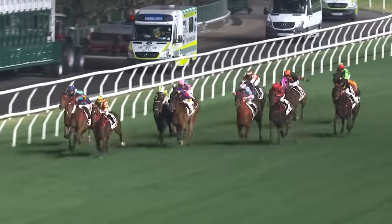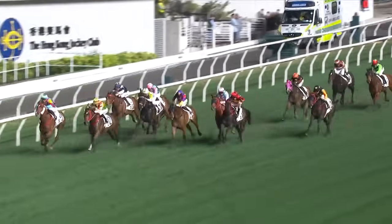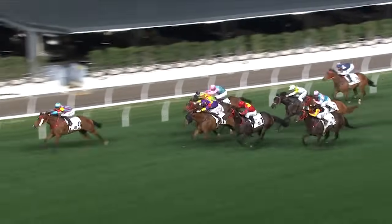A little bit awkward, barrier number 10. If they do go forward, he could be trapped a little bit wide. So he just might be a place further back than he would like. But in saying that, he's going nicely enough. He's got the big weight to carry. I am going to include him, but just on a place line. Right, monoline for Happy Golf.